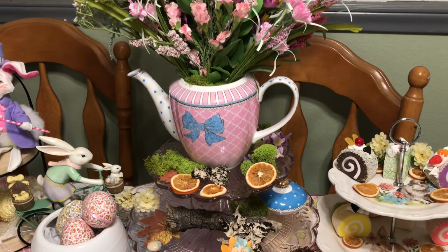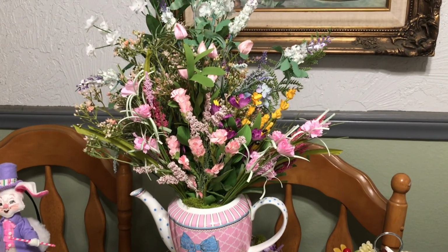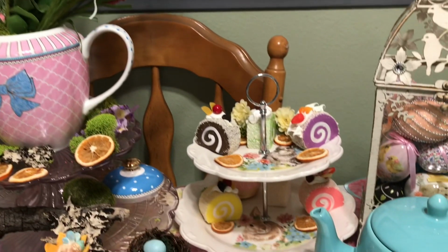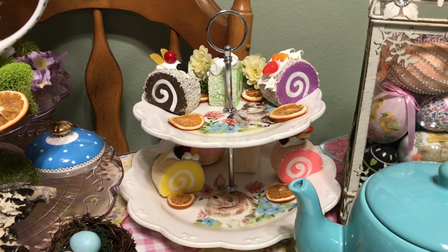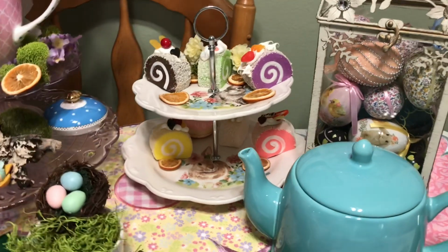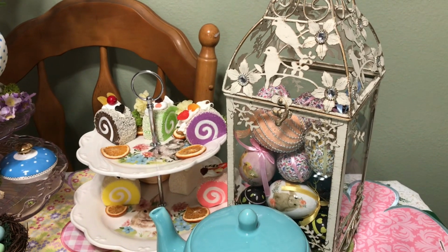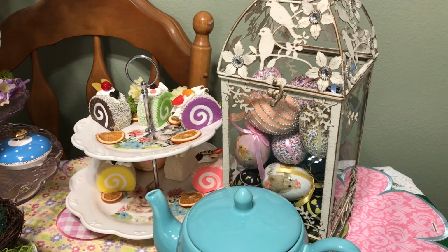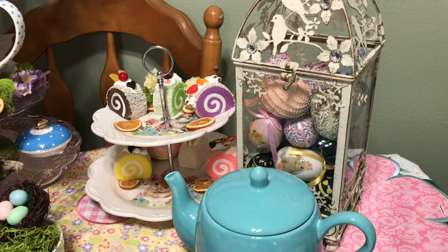Let me know what was your favorite on this floral arrangement, or did you like the dessert tray? These desserts are all fake. They're not real, but they are beautiful and colorful, are they not? And of course, this lantern I've used in multiple posts, and I took everything out and put different kinds of Easter eggs in there to give a variety. Thought it turned out really nice. Let me know what you think about that.